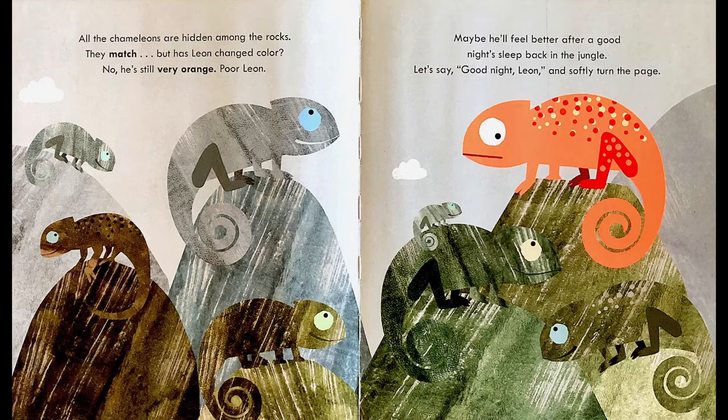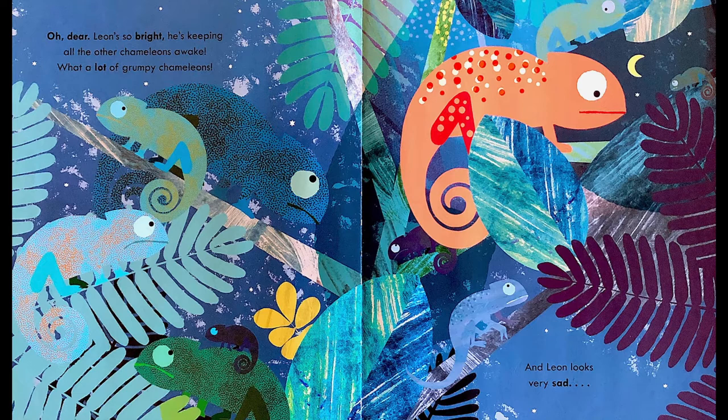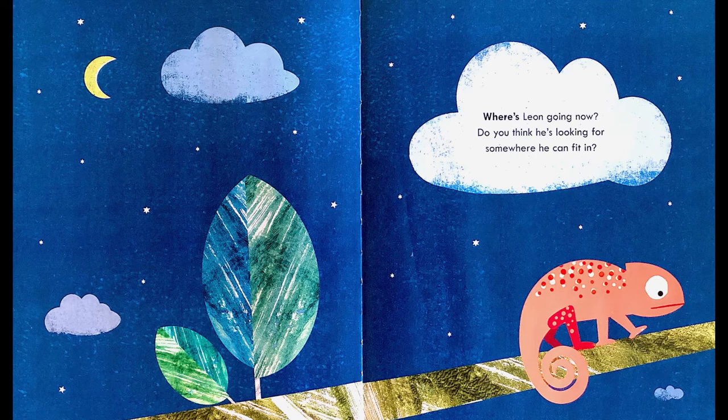Oh dear, Leon's so bright, he's keeping all the other chameleons awake. What a lot of grumpy chameleons. And Leon looks very sad. Where's Leon going now? Do you think he's looking for somewhere he can fit in?